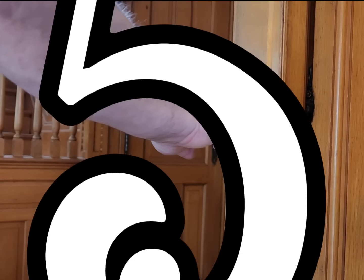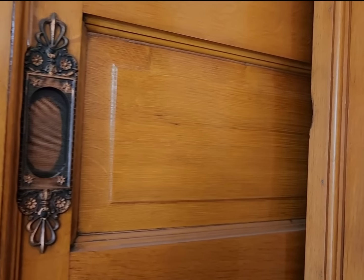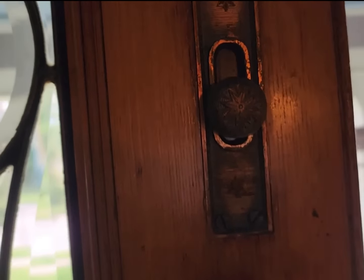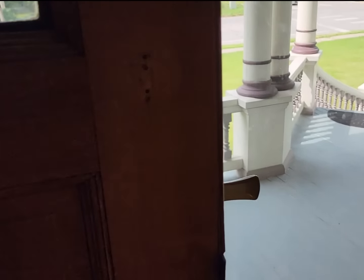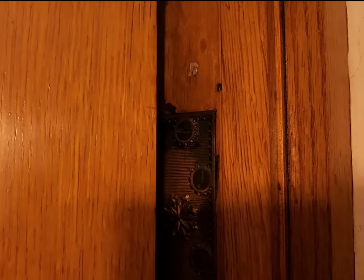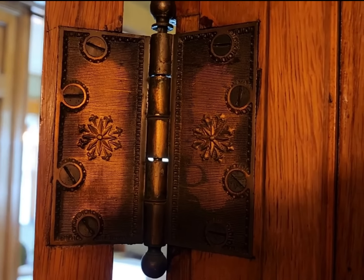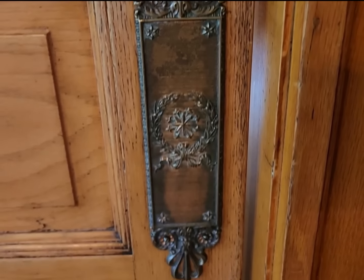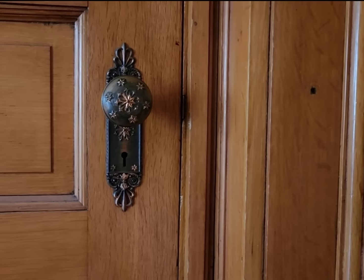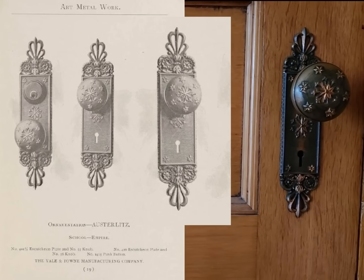Little bonus. Number 5, hardware. On some of the hardware, we've even matched up some of the patterns in old 1890s catalogs.